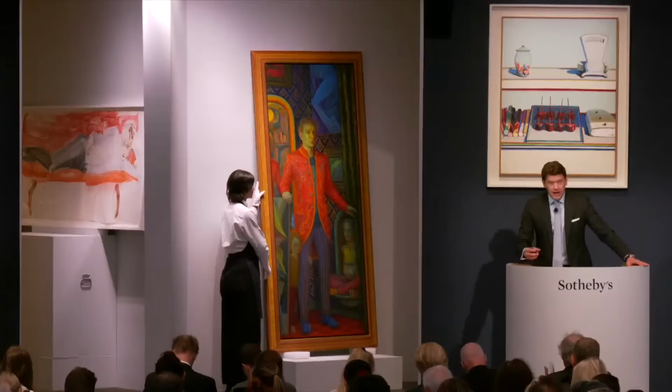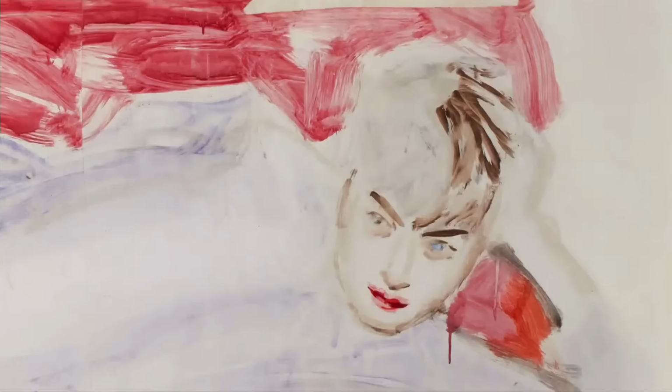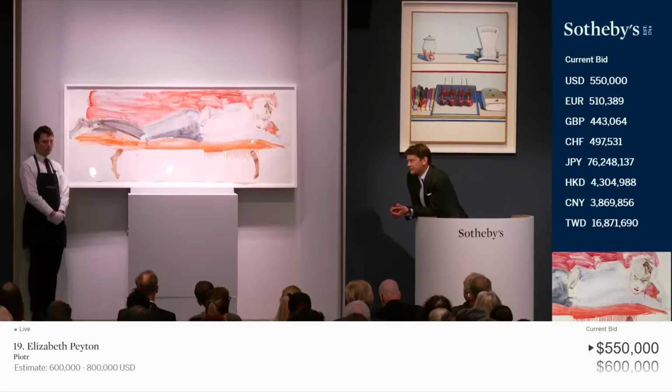And now we have Lot 19, a rare large-scale work by Elizabeth Peyton, an artist who's considered among the most influential contemporary figurative painters working today. And I'm starting this at only 450,000, 480,000, 500,000, 550,000. Showing here at 550,000 only, at 550. At $550,000 only, at 550 for the patent. At 550. At 550,000.